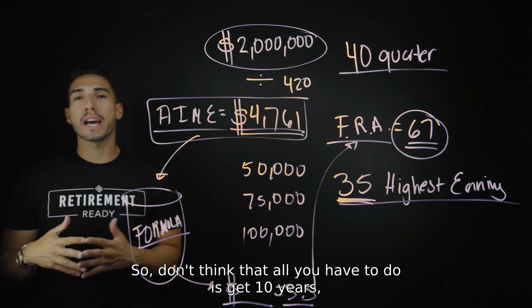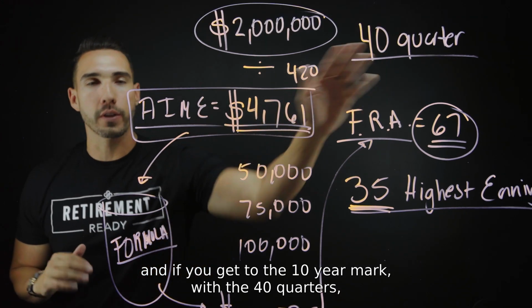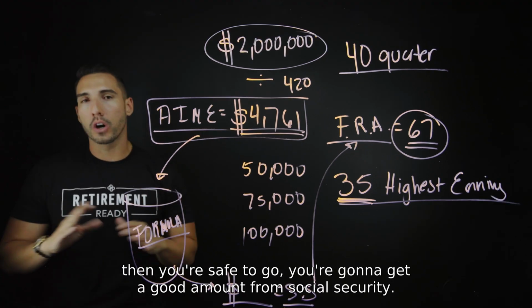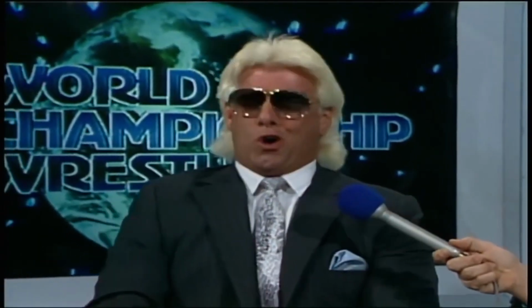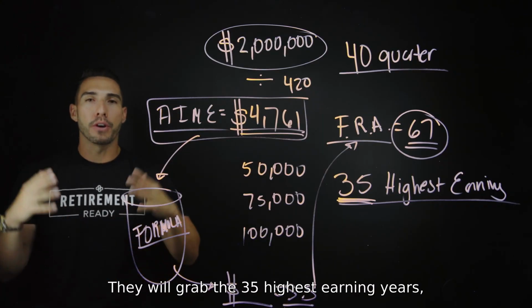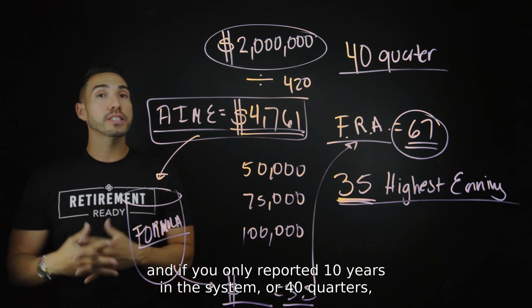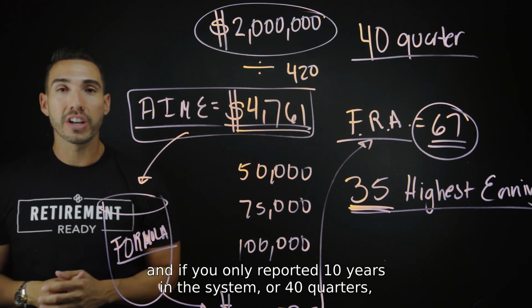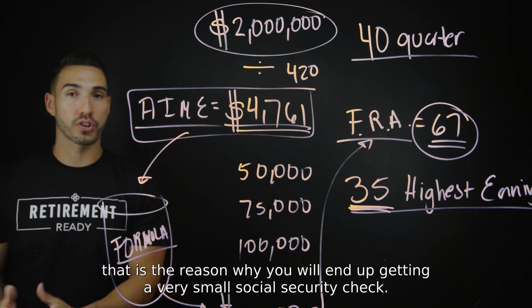So don't think that all you have to do is get 10 years, and if you get to the 10-year mark or the 40 quarters, then you're safe to go. You're going to get a good amount from Social Security. That is absolutely not true. They will grab the 35 highest earning years, and if you only reported 10 years in the system or 40 quarters, that is the reason why you will end up getting a very small Social Security check.